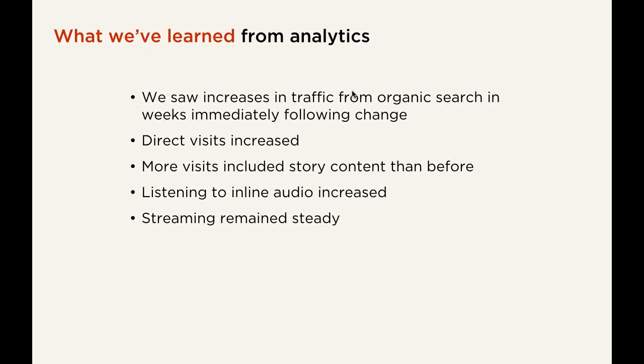But generally speaking, what we've seen is increases in traffic from organic search in the weeks immediately following the switch to responsive. Direct visits increased. More visits included story content than before. Listening to inline audio increased. And streaming remained steady. That last one I wanted to point out simply because we haven't done much with the listening experience in responsive other than to have a little button that takes you to a listening experience for streaming. So the fact that it's remained steady is a good sign, given that arguably it has not become a better experience, and it's about to become a better experience, but it has remained steady.